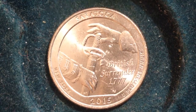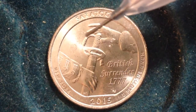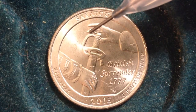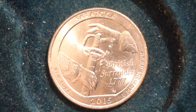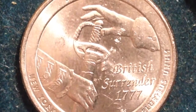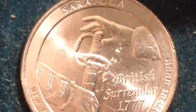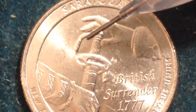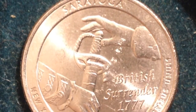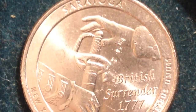So the known error coins out there are mostly right there. There's an extra piece of kind of finger that's showing up that looks like chewing gum. It looks like there is chewing gum in between the finger, the finger right here that's closest to the sword, and the sword itself. It's known to be a die break on the finger. So definitely look out for that one.